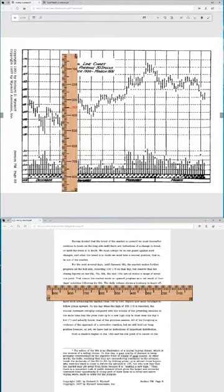And they're all in the range of about a point. So the range from high to high to high is about 1 point. The daily volume shows that it's tapering off and there's lessening demand at the top.